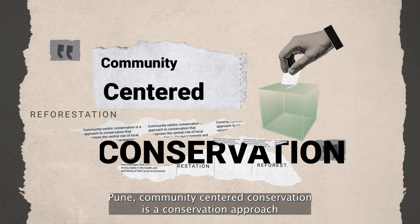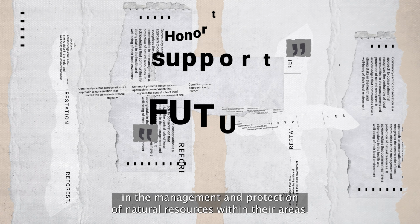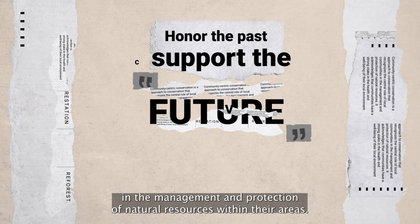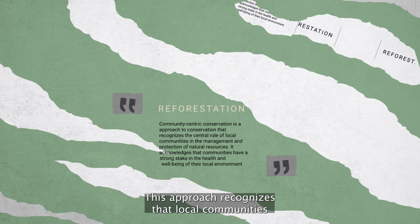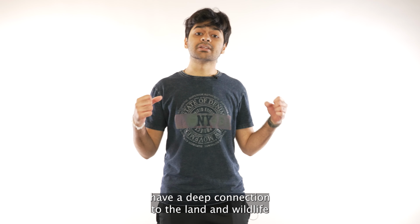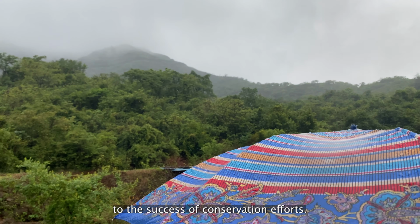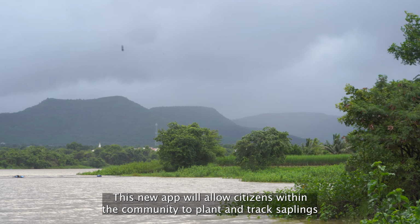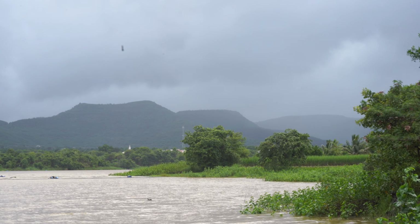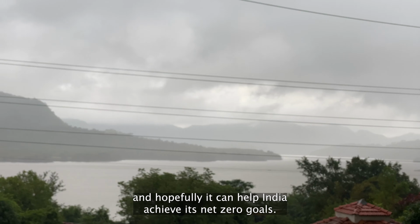Community-centered conservation is a conservation approach that focuses on involving local communities in the management and protection of natural resources within their areas. This approach recognizes that local communities have a deep connection to the land and wildlife, and that their involvement is key to the success of conservation efforts. This new app will allow citizens within the community to plant and track saplings, and hopefully it can help India achieve its net zero goals. But this app cannot achieve it by itself.